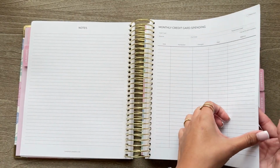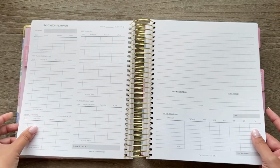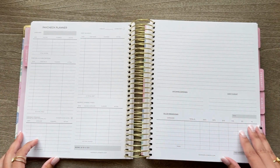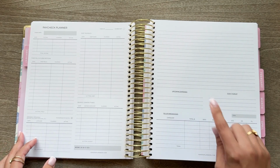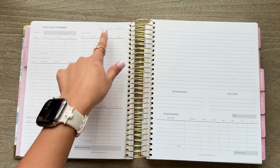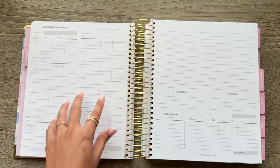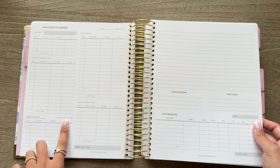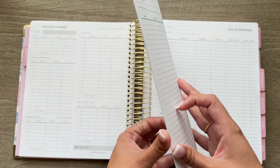You have a monthly credit card spender as always, where you can track your credit card expenses if you're a credit card user. And then you have a 2-page paycheck planner. So half lined, you have a teller breakdown if you are a cash budgeter and you need to withdraw certain denominations from the teller. You have upcoming expenses, don't forget. And then you have each paycheck, and you can say this is check number 1, number 2, number 3, number 4. Once all the bills are paid, you can close out this paycheck, and you even have a snowball avalanche goal met. So if you're on a debt-free journey and you want to see if you hit your goal, you can check that box there.